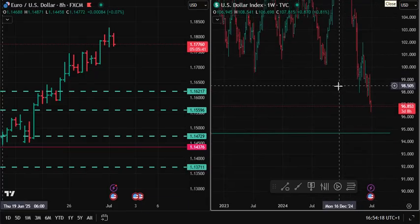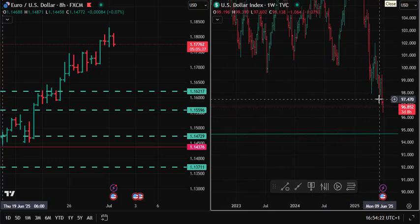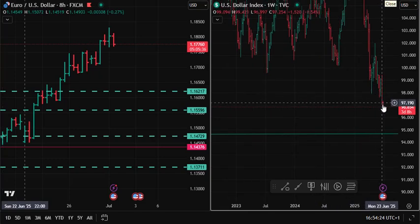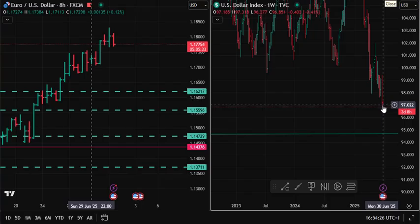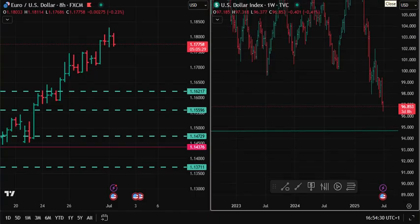We're down on the week. We got a break of this recent week low here. We got 2 punches down right now. If this week closes down, it's actually saying that the structure has changed and we can continue rallying in the euro and also in the yen itself and also in sterling.